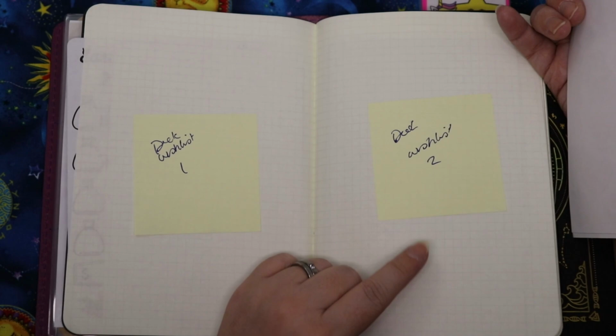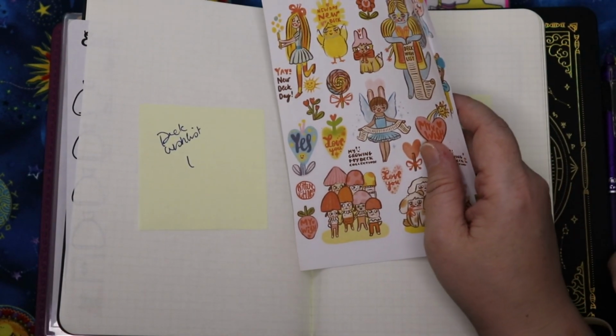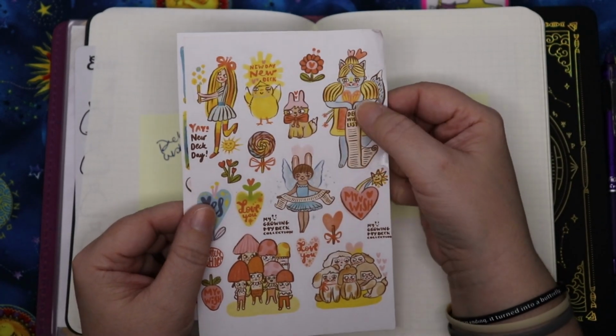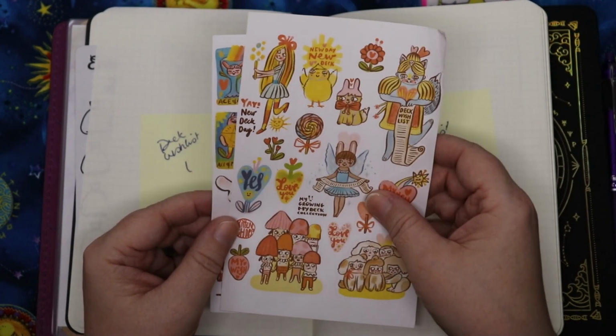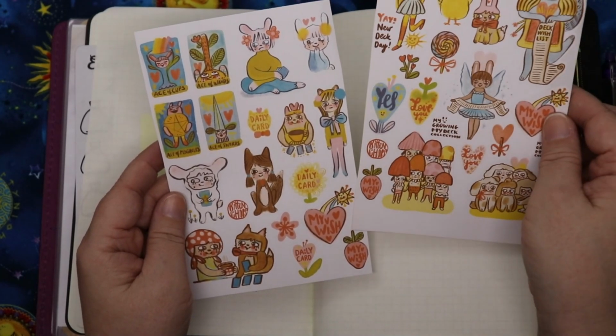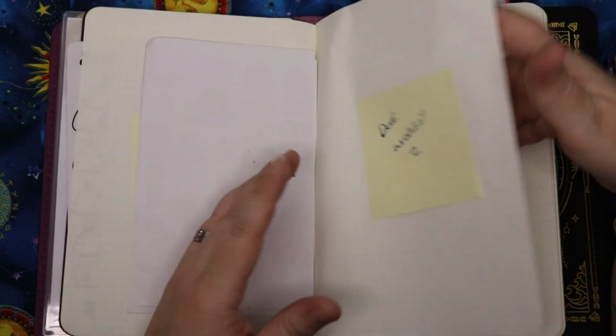So I have 2 pages to have a deck wish list, and I have some stickers here that came from Zara over at Kitten Chops, because she has some really cute ones that literally say like deck wish list, my growing deck collection, new day, new deck, all this kind of stuff. So I thought this would be fun to kind of incorporate some of these stickers into these pages. So we'll see how that goes.